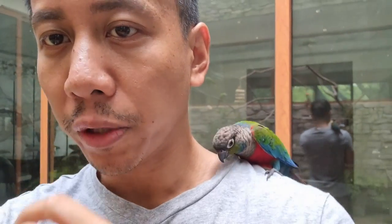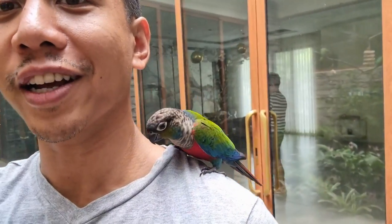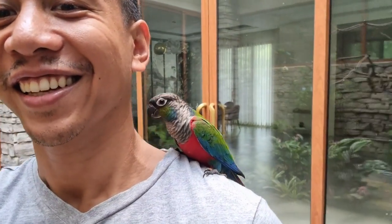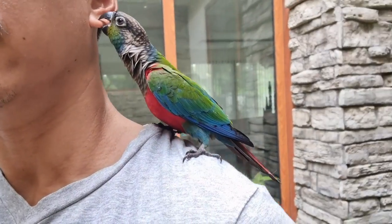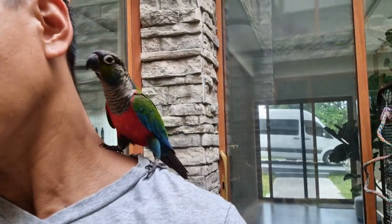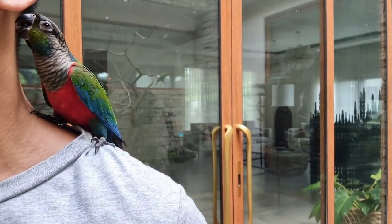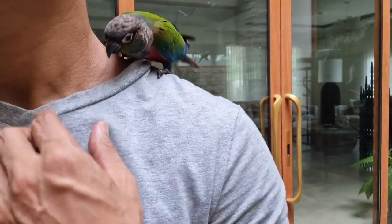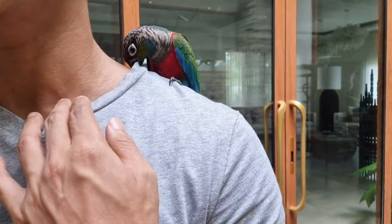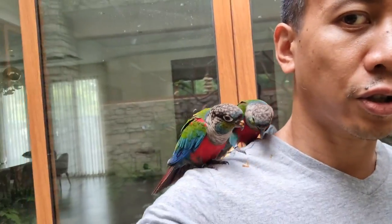This here is probably Ruby, the tamest of my conures. There's RJ. Good morning, RJ! She's content hanging out, nibbling on my ear, but when she nibbles a little hard, I just kind of move her away. You have to let them know how gentle they're allowed to preen you. I don't like when she gets near here, she likes to pick at my moles and stuff. But preening is their way to show affection.